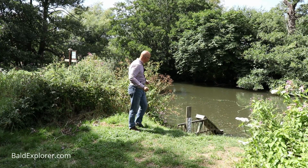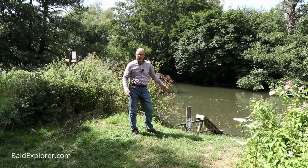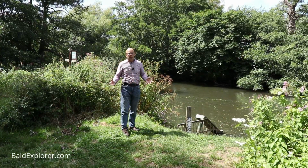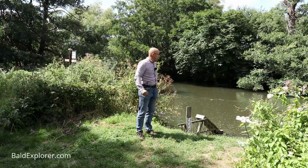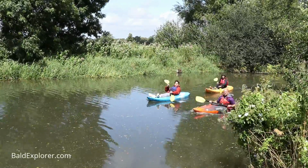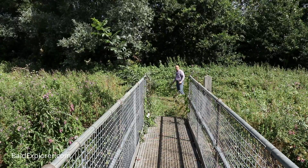So that's very nice. But also I've noticed just down here there is a gauge of how high the water is, and it goes up to something saying 9. I don't know what that refers to. Somebody will know obviously, whether that's 2 meters or 3 meters or whatever, but I guess being a river taking the water, and this is pretty low lying land here and very flat, I assume this area probably floods in the winter. That's interesting.